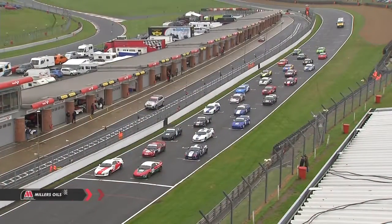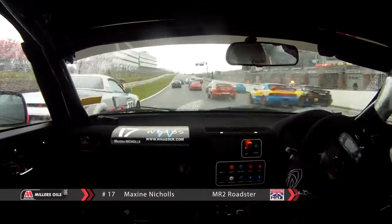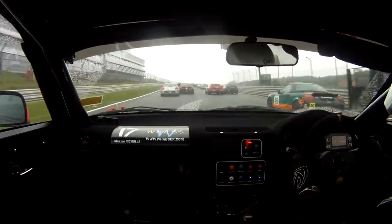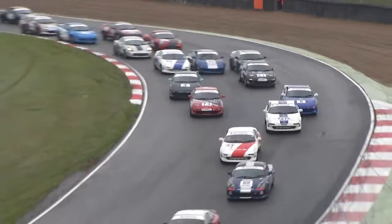The second race of the weekend has Alex Knight and Rob Wells starting on the front row of the grid. We're on board with Maxine Nichols, who does not make a good getaway in the MJ Warner Accident Repair Centre entered car. She's swallowed up by the rest of the pack, including number 50, Andrew Strange, so she now has a lot of work to do. Through Paddock Hill Bend for the first time.